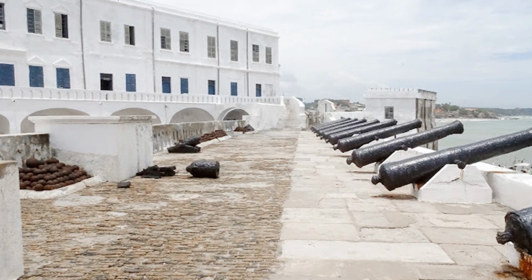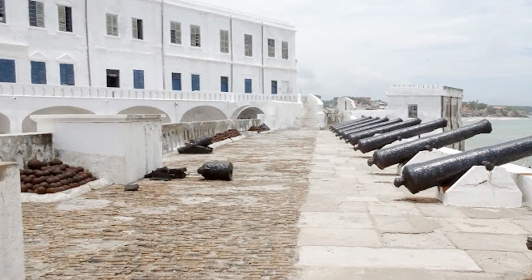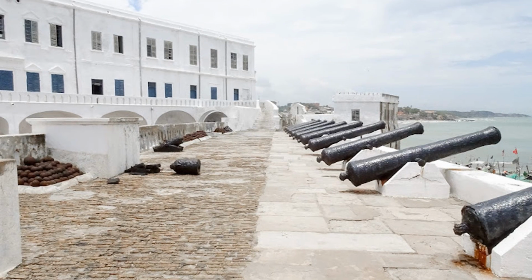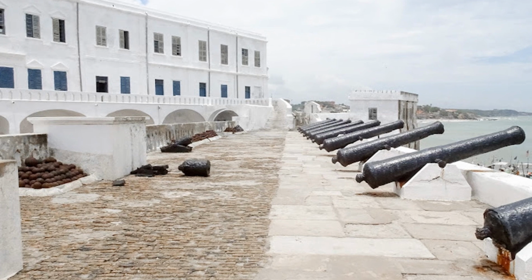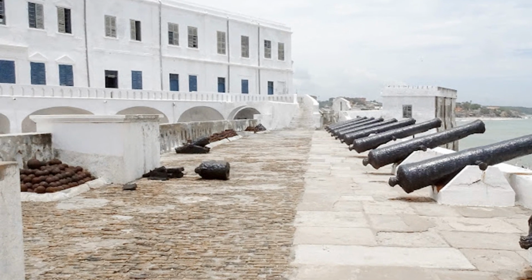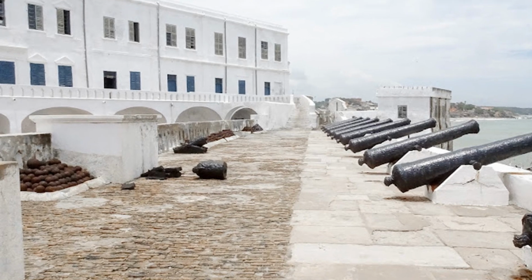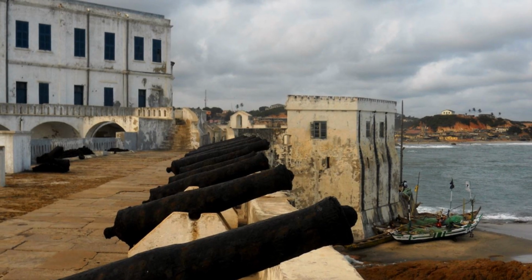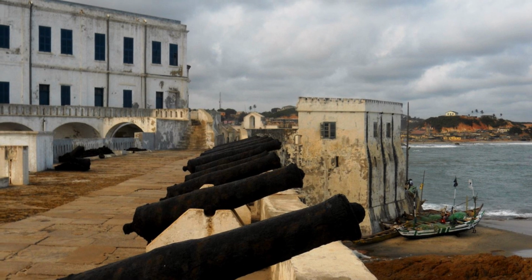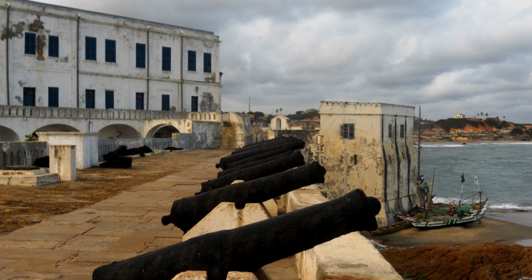The imposing walls of Ghana's forts and castles may seem to represent an unyielding grip on power. However, within those very walls and the communities surrounding them, the spirit of resistance simmered and often boiled over. The history of these fortifications is not just one of subjugation, but also a testament to the courage and resilience of those who dared to defy their oppressors.